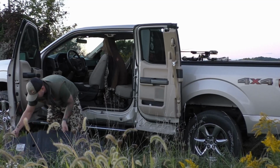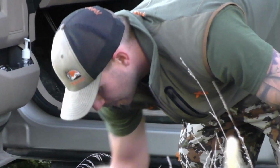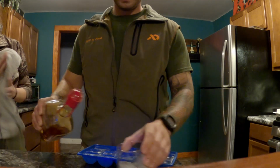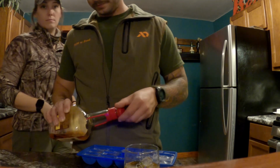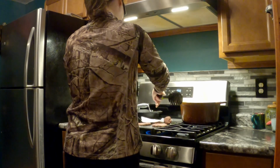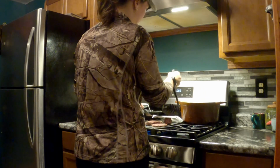Our season is just beginning, and if this is the way that it starts, I don't think either of us are going to be mad about it. So we went home and enjoyed our evening together. And we made our favorite venison burger recipe for dinner, talked about our hunt, and could not wait to share the story with our friends and family in the morning.